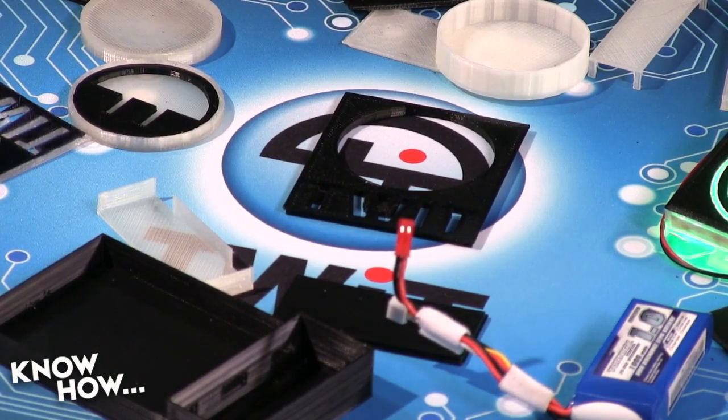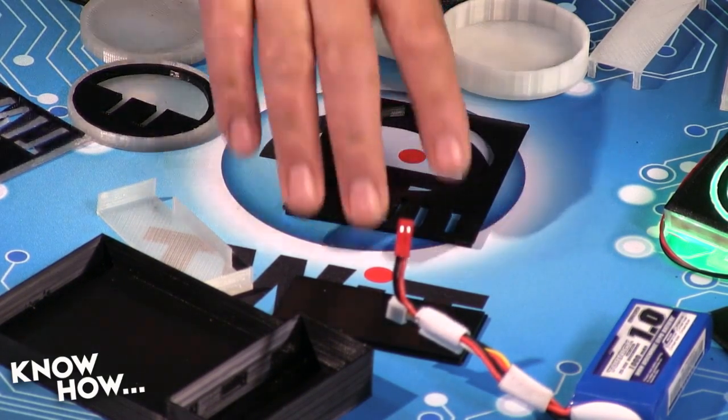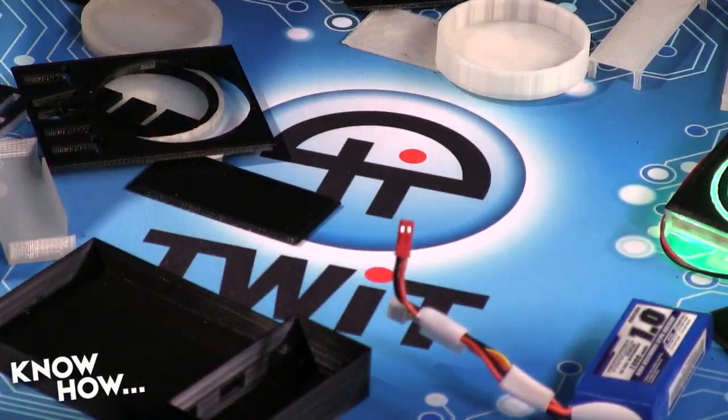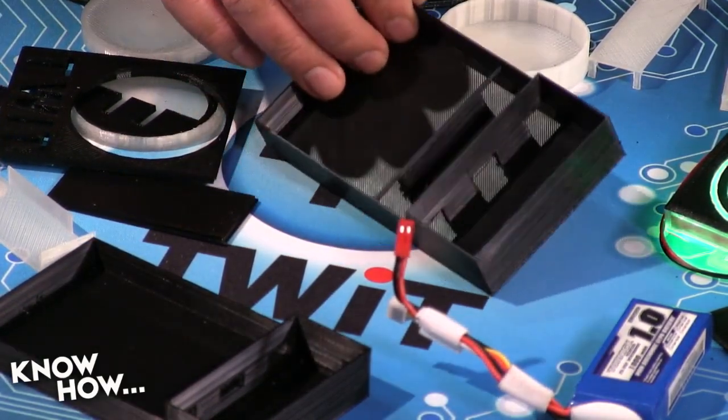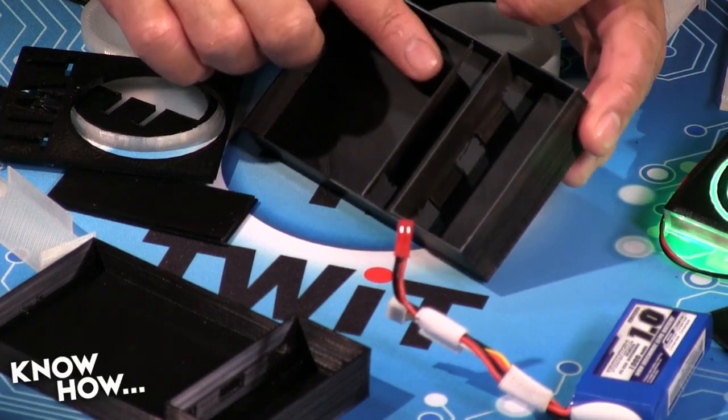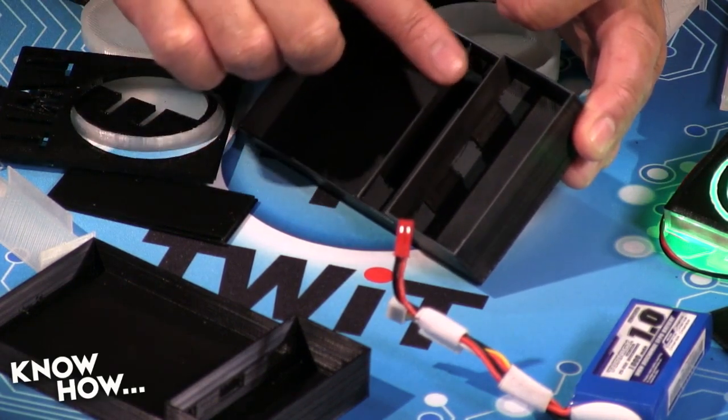Right. Yeah. That's pretty nifty. So we went from that to revision three. Now this box looks almost exactly the same. There are a couple of things. You'll notice that there's a new support that I added right here. Yeah, a little brace. Right.